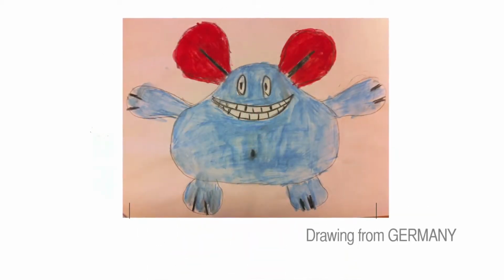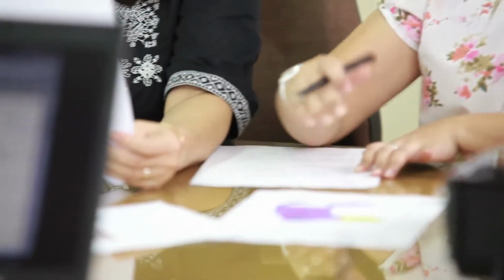So the thing is, it's a lot of children doing a lot of drawings and they send them in, and then the stores collected a number of drawings and sent 30 from each country to IKEA in Sweden. And there we review all the drawings together with a small team: a technician, me as product developer, and another person who is into safety and health.